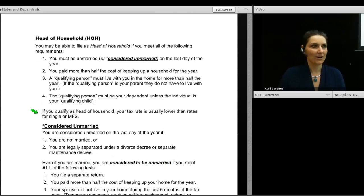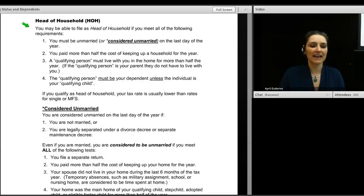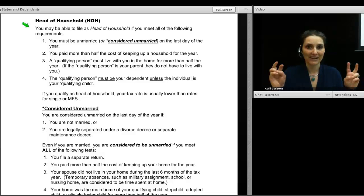Head of household. Okay, if there's anything in the world of filing status that is confusing, it is this filing status. And if you go take a test of any kind at the IRS or at the state level, and they start asking you questions about head of household, you need to know your stuff or you're going to flunk those questions. So we're going to spend the most part of today's session on filing status talking about this one category because it's the most tricky of them all.